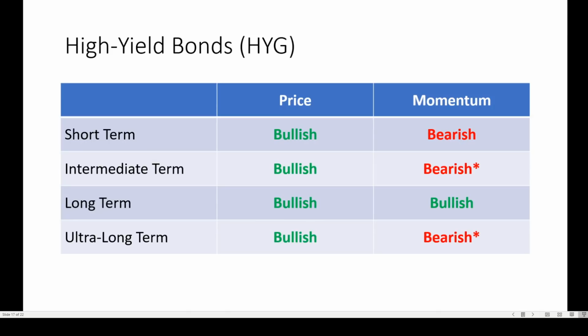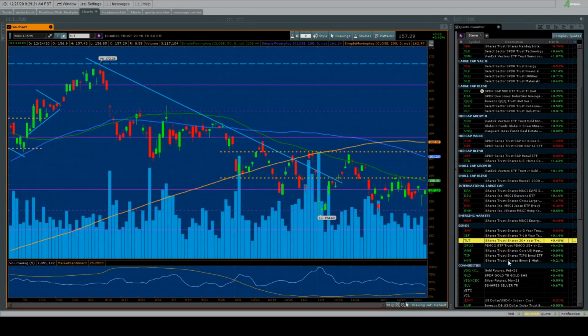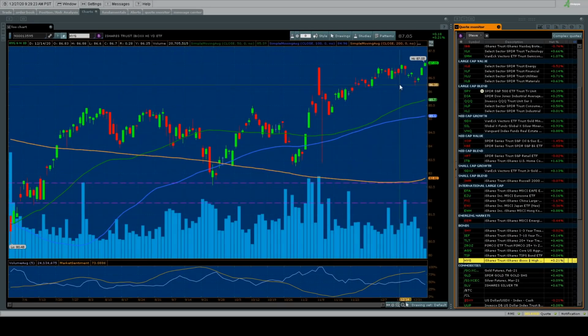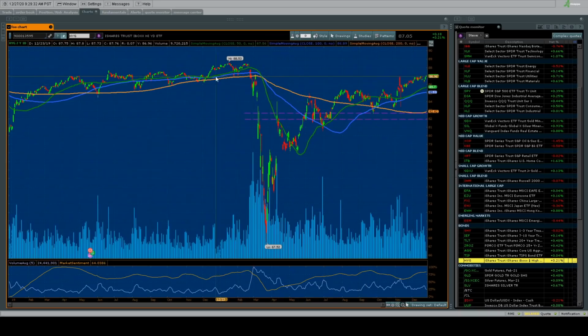High yield bonds tend to follow equities higher and lower, and you can see momentum is flipping bearish on high yield bonds. Let's take a look at HYG. There it is. On HYG, price is up a little bit, but the rate of this growth, this trend, is slowing down. If we zoom out on HYG, it's sitting near the top of where it's been over the last couple of years. 2018, 2019 traded a lot right into here.